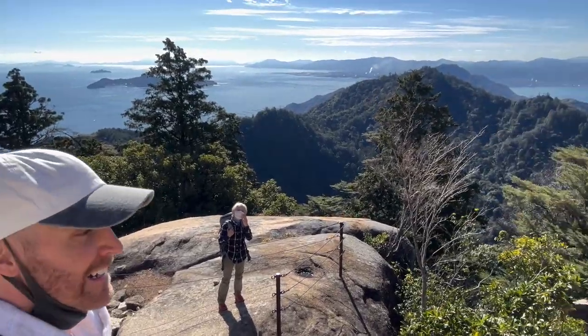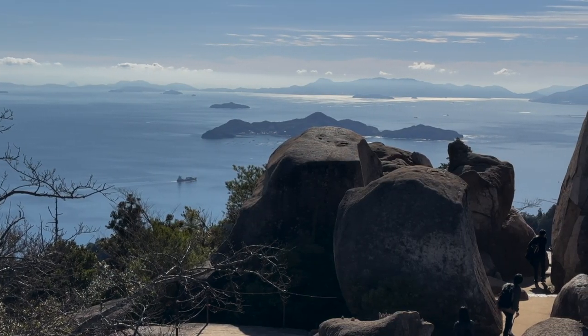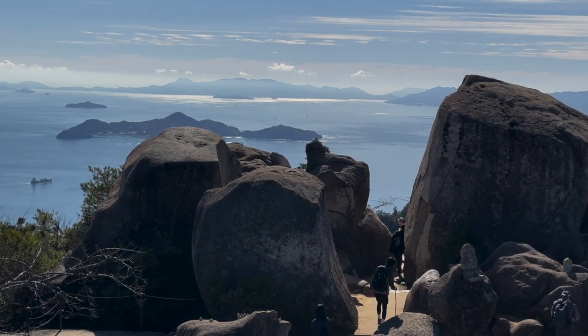We're here. I told you I'd summit, and I damn well summited. What a treat. That hike was so much further than I thought. 30 minutes, felt like 3 hours.